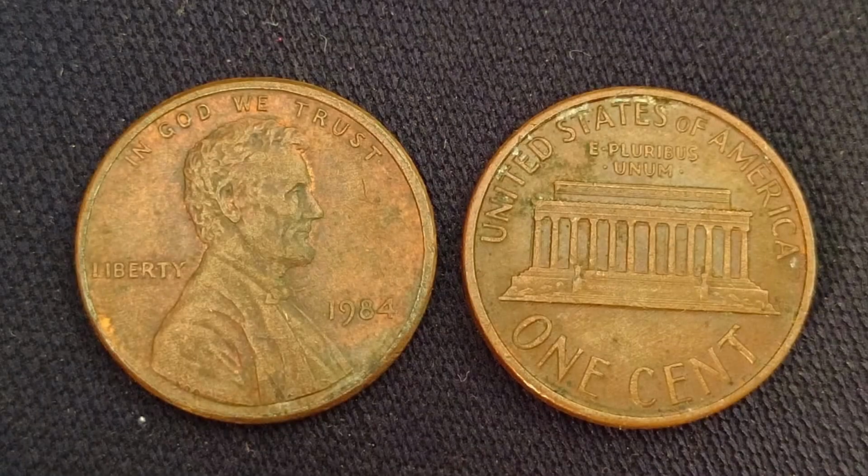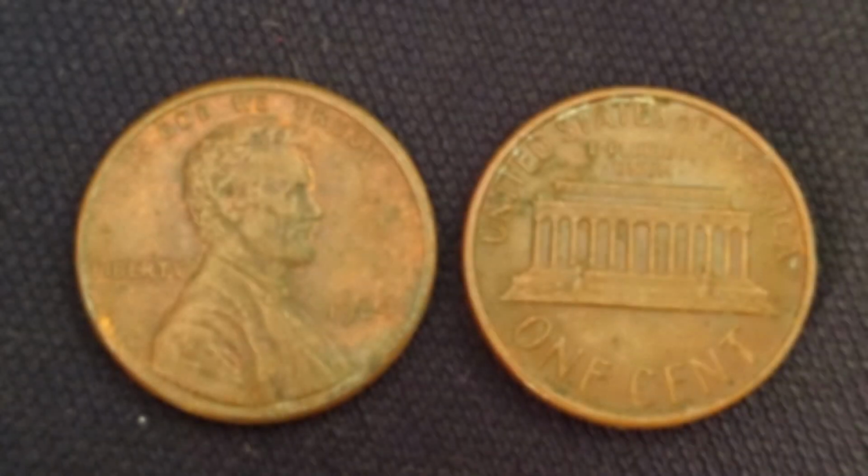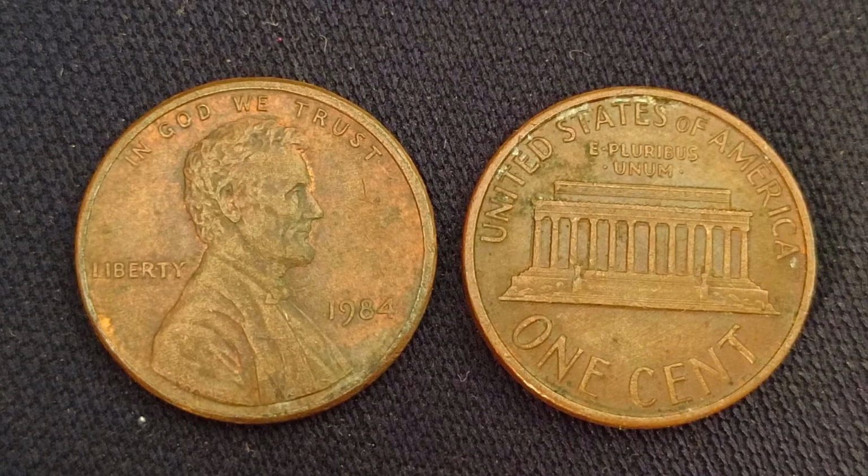Next, 1984 Lincoln penny. We deep dive into the fascinating world of rare coins and hidden treasures that might just be sitting in your pocket change. Today we are going to explore the incredible story of the 1984 one-cent coin, a Lincoln penny that has shocked the numismatic world by being valued at an astonishing $10 million because of its errors and mistakes.